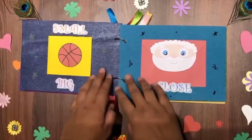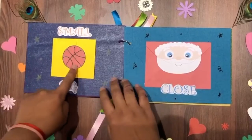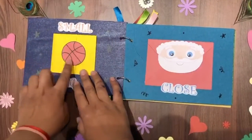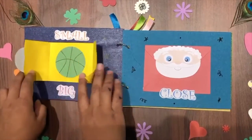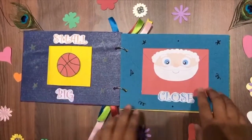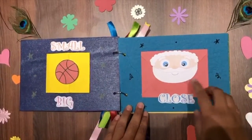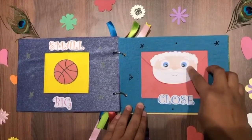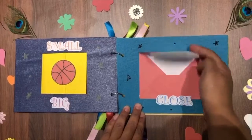Next, small, big. Small ball, big ball. Next, close, open. Close, open.